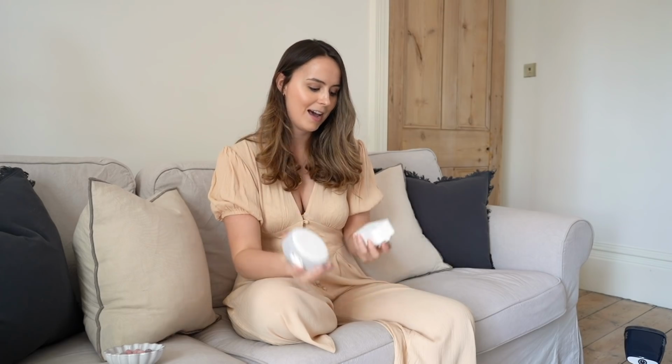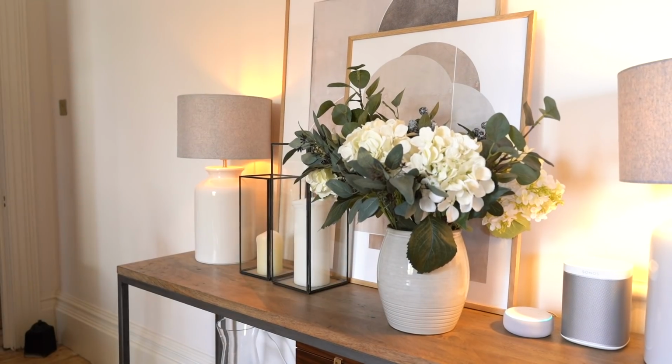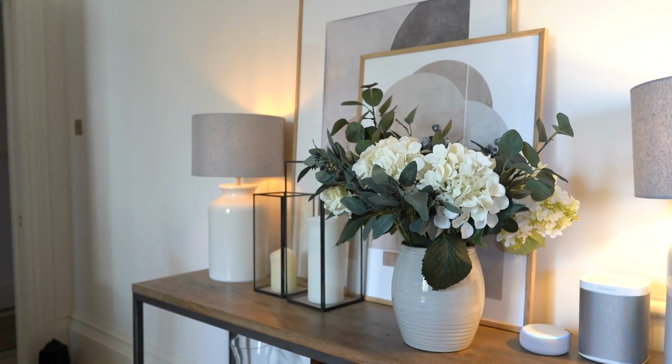So this is our Alexa and these are our smart plugs, and we have these plugged in the rooms we use the most. So here in the living room, I'll insert video now, but we have them attached to our 2 lamps which are over on our console table, and also the floor lamp, so that we can control our lamps by voice, and it just makes it feel so much more luxurious.